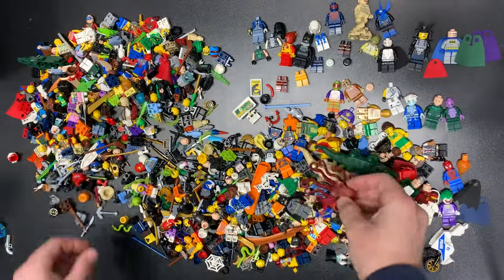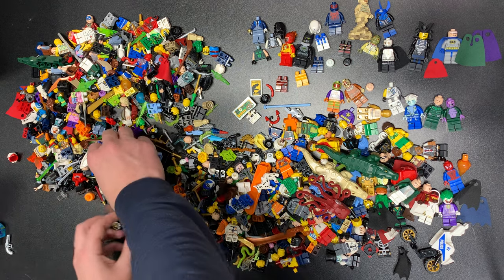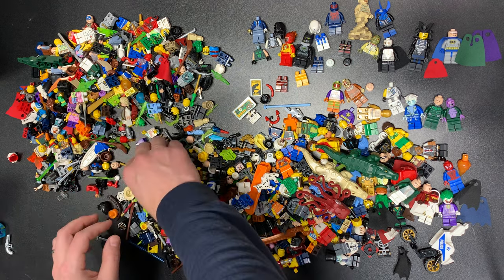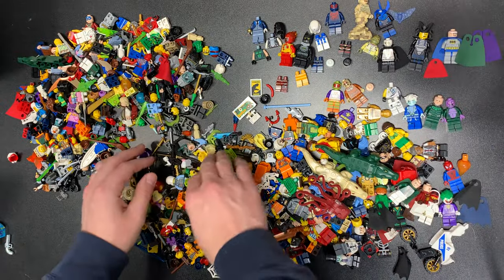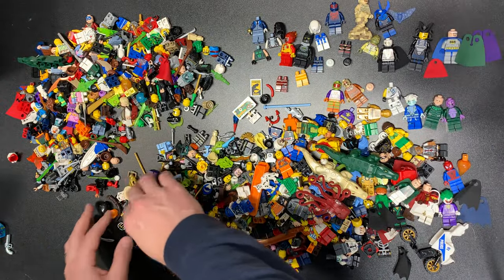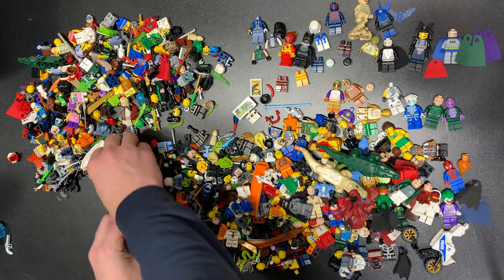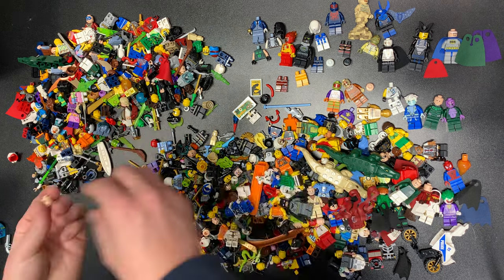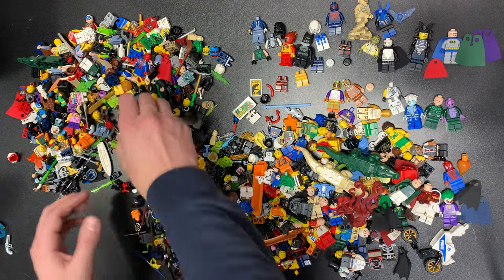There's an octopus. I sell those guys all the time. The red ones tend to sell better than the black ones. Don't ask me why. You'll ask me, but I don't know. Here is his wings, I believe. His blue wings. Good piece. Good piece right there for sure. Jurassic Park. Another Superman. We're looking for Lobo's head, unless we already found it. I'm not 100% sure. It's very possible.